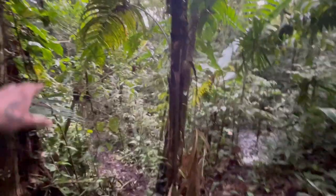These are the spots you want to go to, these little ravines, because these snakes, a lot of the times, if they're not an arboreal species, they're going to go down low to where the base of these trees are, inside these little root trunks. That's where they like to hang out.